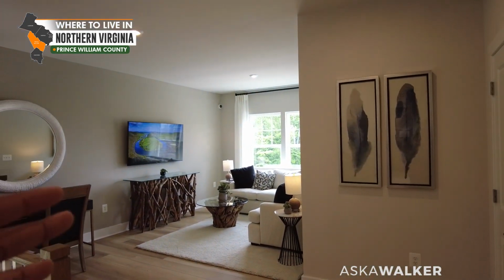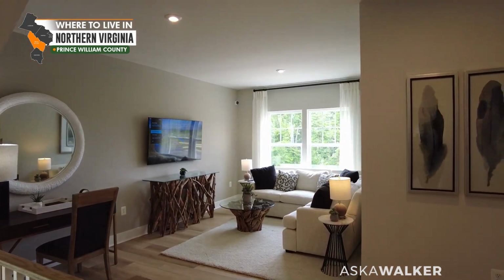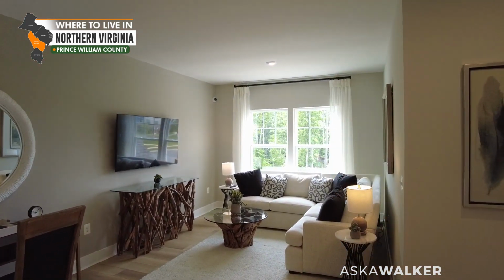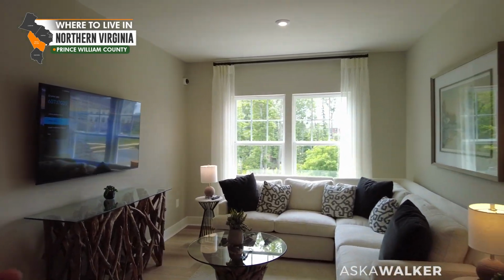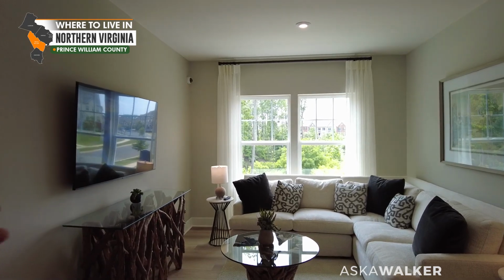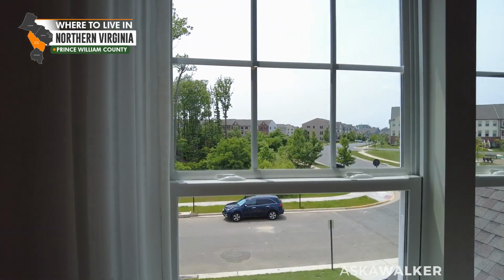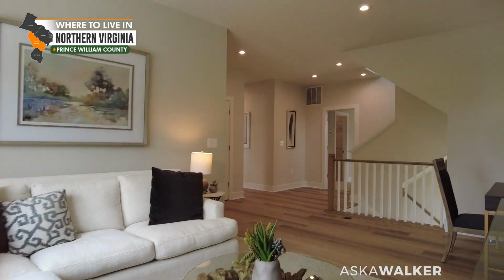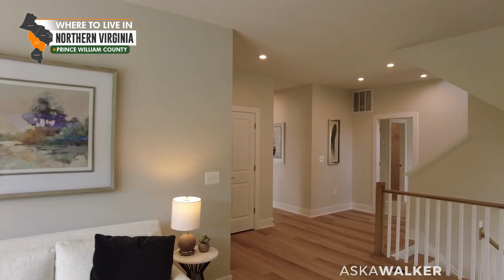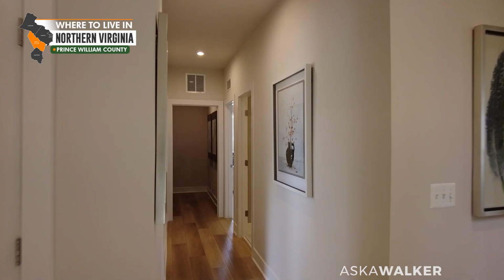Now with this flex space, you'll notice they already have a window over there. And because of its size, you could make this into a bedroom. You could. But then you would lose this flex space. And some people like this flex space. Some people dislike it because now you have a third set of sofas in this house. And, you know, sofas can be expensive. So you have a lot of sitting places in this house.